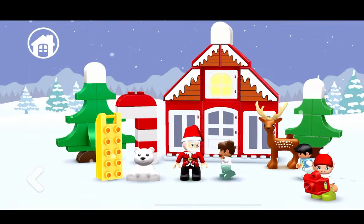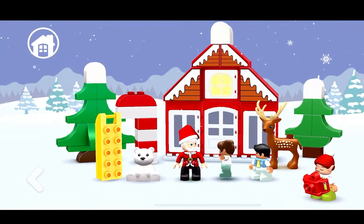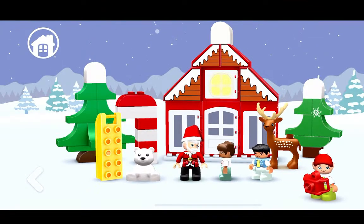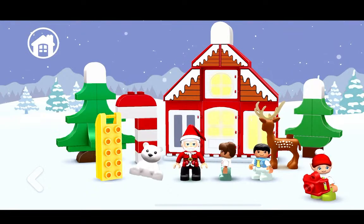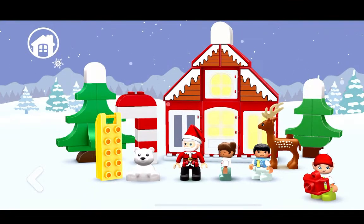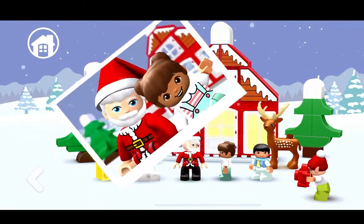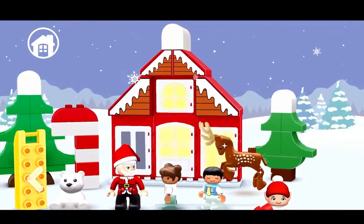Hello, our little friends. It's Christmas time. Look, we see here Santa's house. Hello, Santa. Elf helpers. Thank you, Elf, for the photo. Deer. Magic deer.